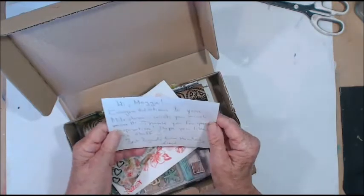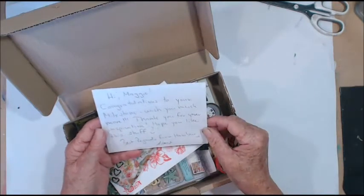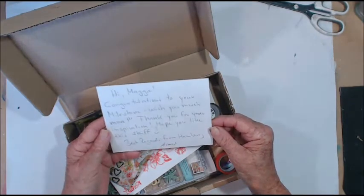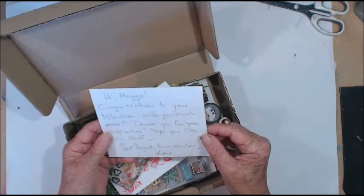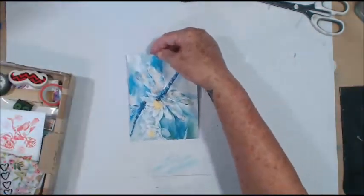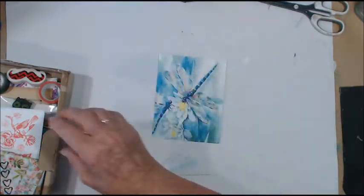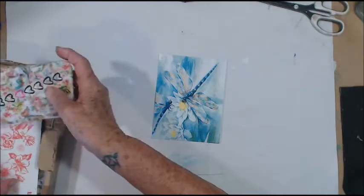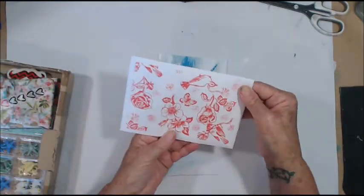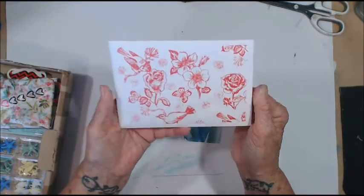Oh, it's a letter. Hi Maggie, congratulations on your milestone and wish you much more. Thank you for your inspiration. Hope you like the stuff. Best regards from Hamburg. Oh, this is just beautiful. That's just so gorgeous. I love dragonflies. Oh, there's so much in here. What lovely stamps. That's pretty.